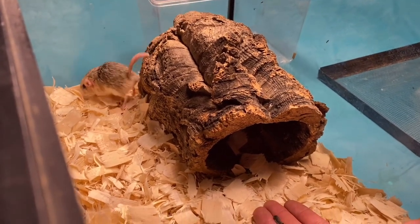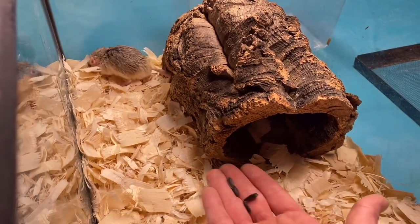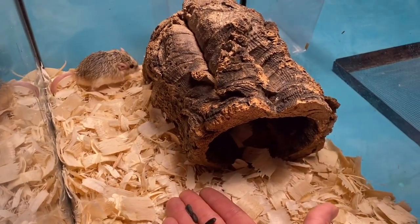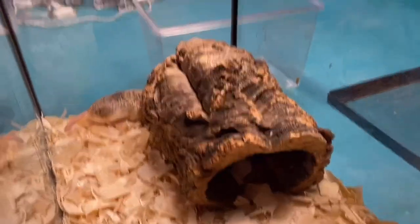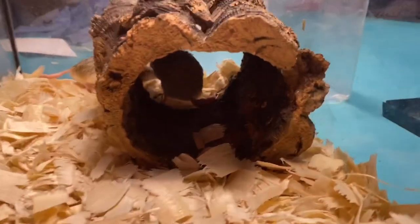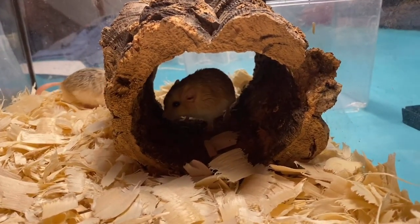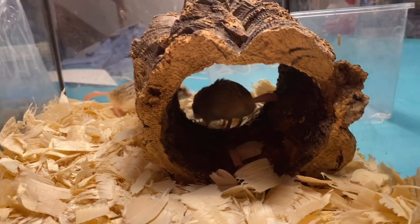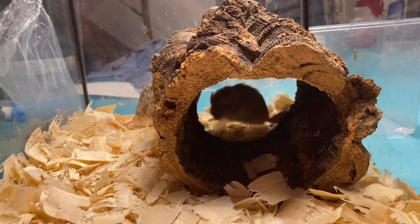So, like I said, Duprasi come from Africa in hot, rocky, sandy, deserty areas. These guys are not very common in the U.S., and it's very, very important to breed them in captivity so that we can have genetically diverse captive populations. That's very helpful across a variety of species.